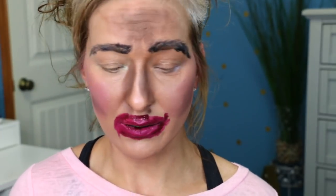So, looking pretty good. Okay, so I stayed on my liner, I feel like. So it looks pretty good in my opinion. I feel like it's looking pretty fabulous. So I'm going to let that dry for a little bit and then we can press our lips together and we'll get some glitter on them. That's going to be so cool.